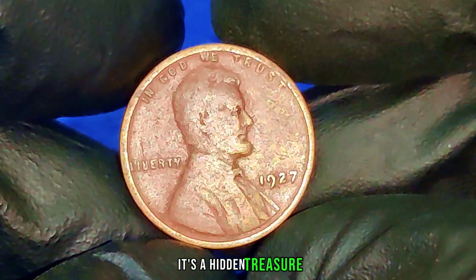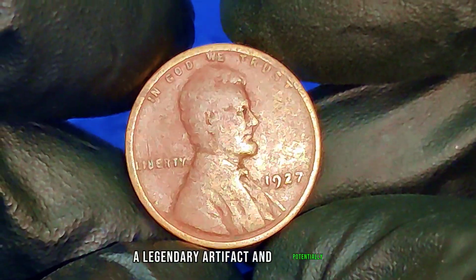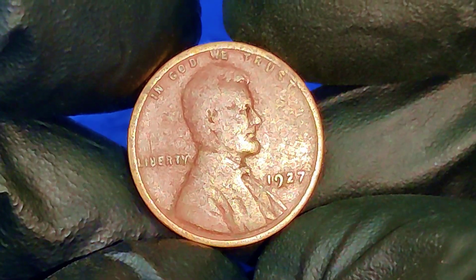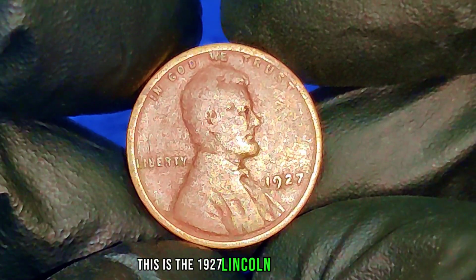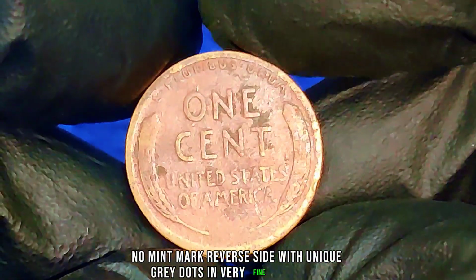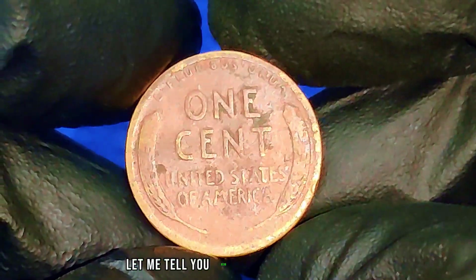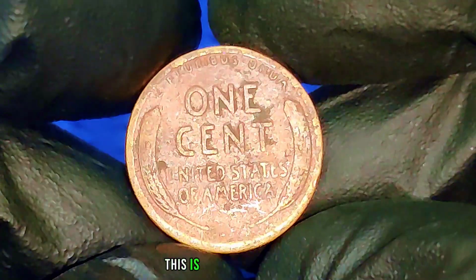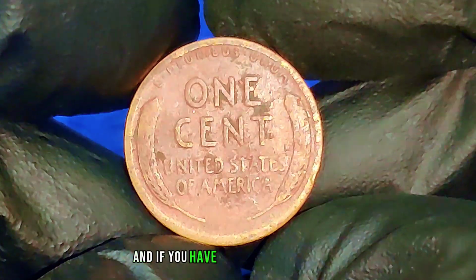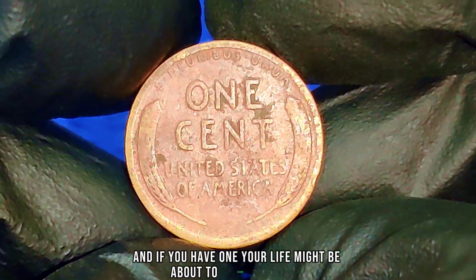It's a hidden treasure, a legendary artifact, and potentially your key to unbelievable wealth. This isn't just any penny. This is the 1927 Lincoln Wheat Penny, No Mint Mark, reverse side with unique gray dots, in very fine condition. Let me tell you now, this isn't just a coin, this is a millionaire maker. A true treasure of American history, and if you have one, your life might be about to change forever.